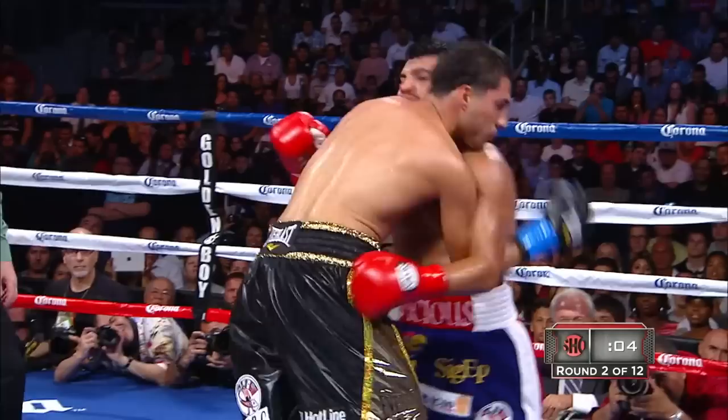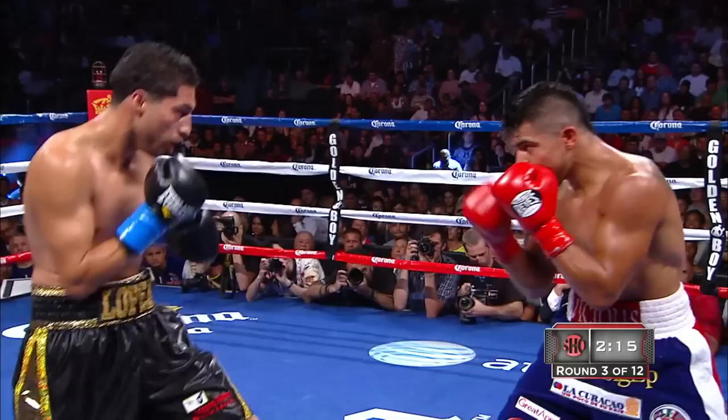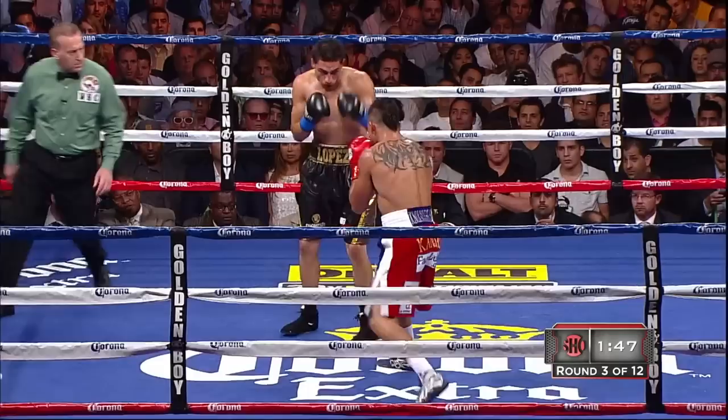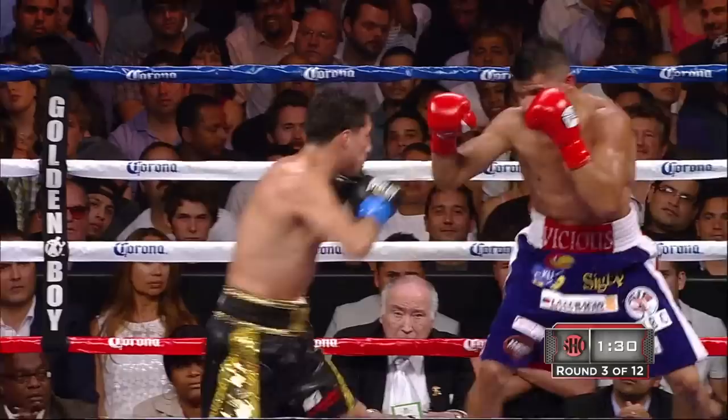Wow. Lopez hooking. Here comes head of Josesito Lopez as you look at the power. Ortiz always lands at a very good percentage with his power punches. But you see Lopez jump himself in line for another straight left hand from Ortiz. Left foot outside, yes, of Victor's. But Victor, oh. Ooh. Oh, another right hand. Left hook again.